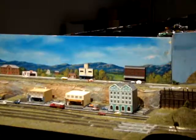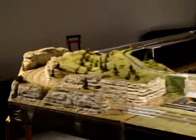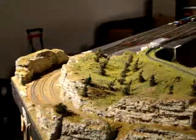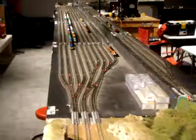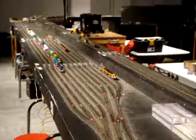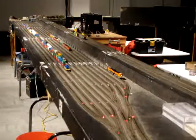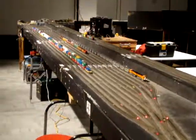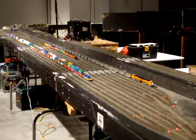Here's the end of a layout, a 4-foot section of a suburban town. We wrap around the corner into our yard setup. This is our yard, where you construct and build your trains. It's sort of unique to our club, built by our club.